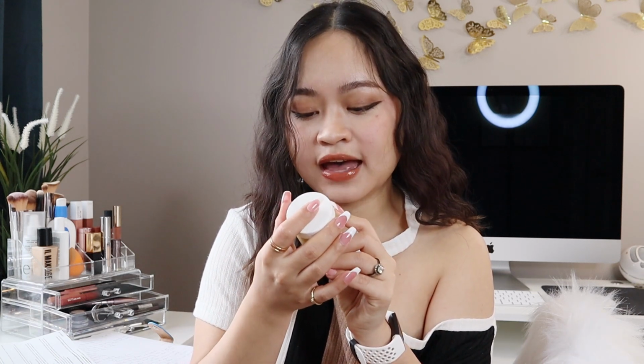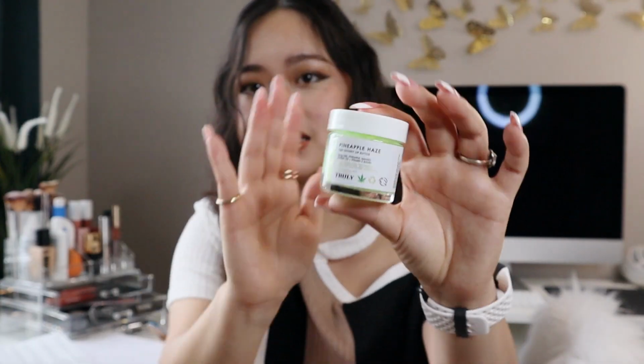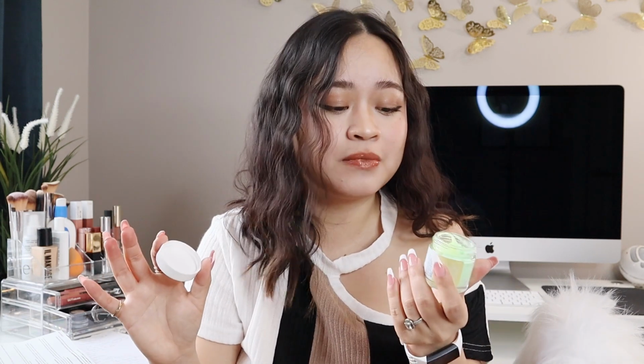And next we have the lip butter. This is for lips and makes sure your lips are hydrated. It has a Vitamin E boost. It smells super good. I used it a little bit last night and it smells amazing. It smells unbelievable, like birthday cake.